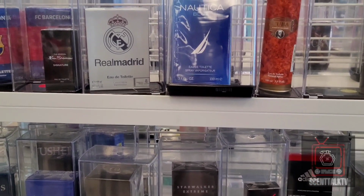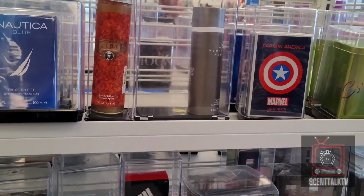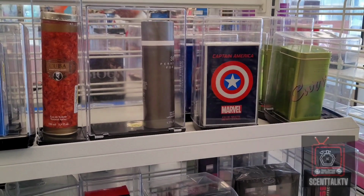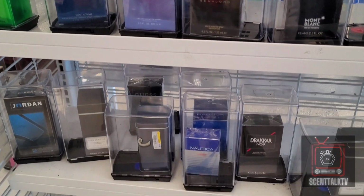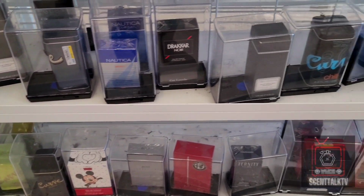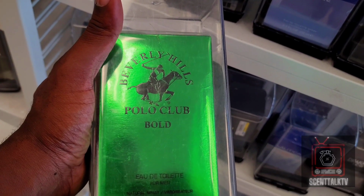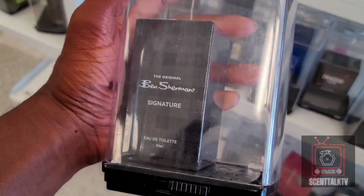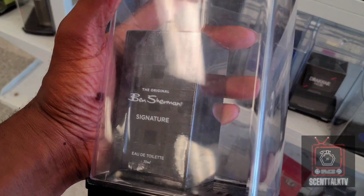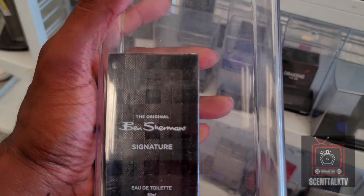All right, people, this is what my Ross is working with in St. Peters. Not too much going on, but just standard typical rack store finds in Ross. Not too much going on, as I predicted. Beverly Hills Polo Club Bold. I haven't seen this one before. Now this Ben Sherman Signature I heard some talk about in this fragrance group on Facebook. Somebody hyped the crap out of it. I might buy it. I might just do that.